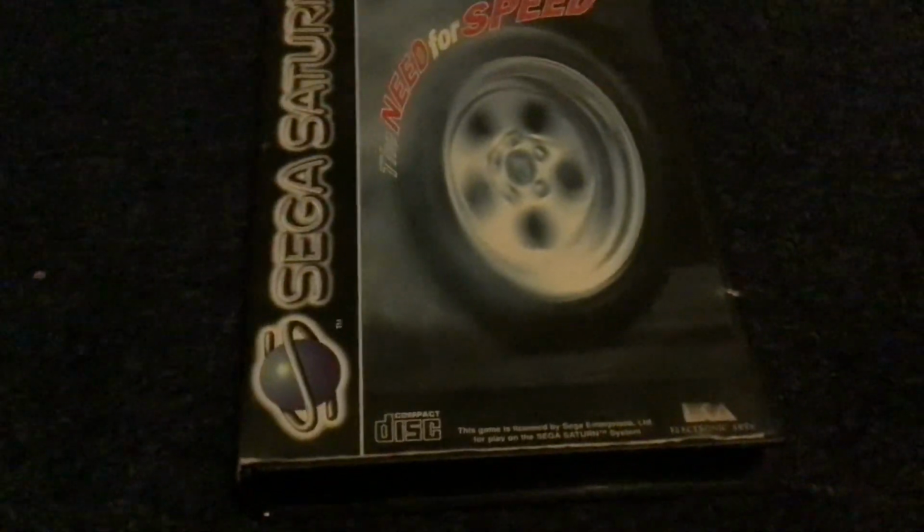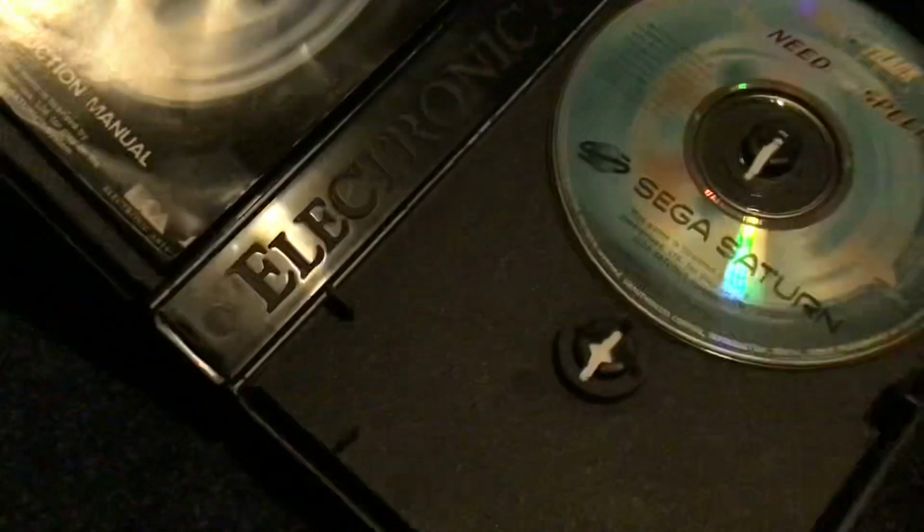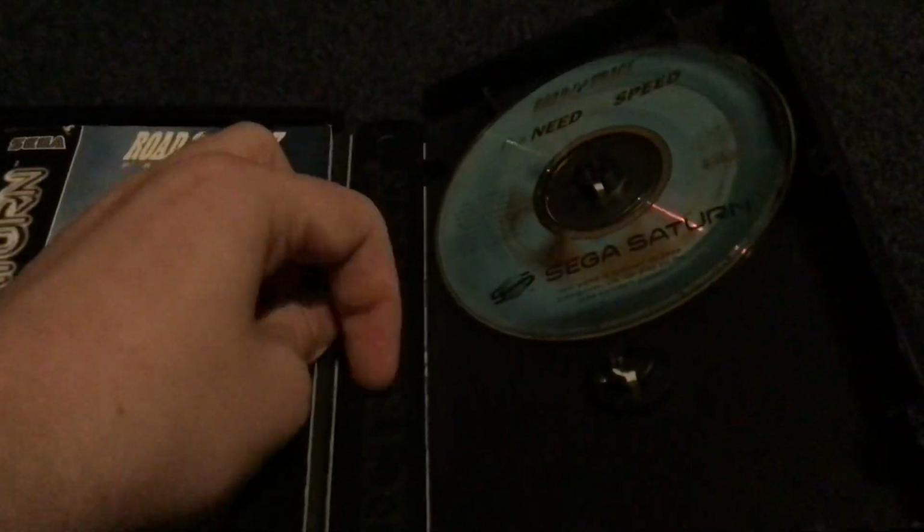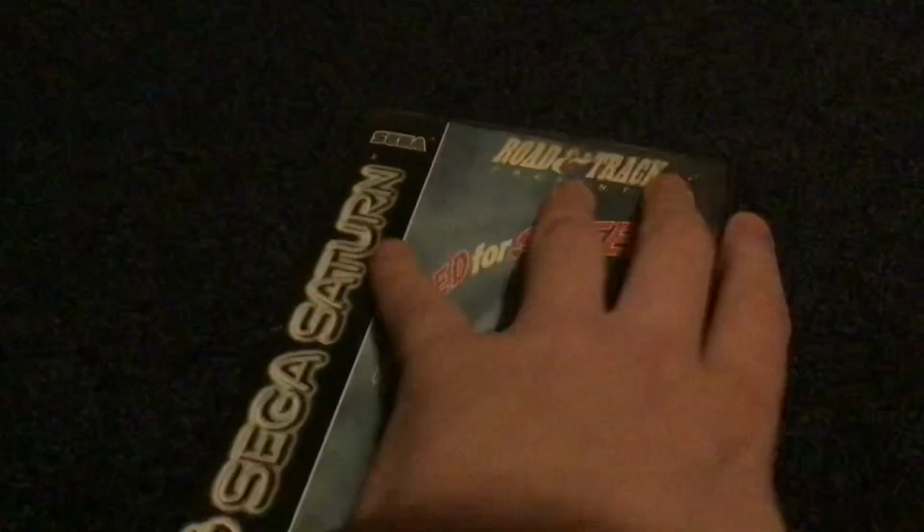This is the Saturn version, and it comes in packaging that most Saturn games from Electronic Arts use, because yep, they made their own packaging that's a bit like a VHS cover. And it has space for 2 discs, and it's got Electronic Arts name embossed onto the plastic, and then on the side it's got their old Shapes logo on it. Pretty cool, actually. The EA games use this kind of packaging. It does, as I said, remind me of VHS tape packaging.